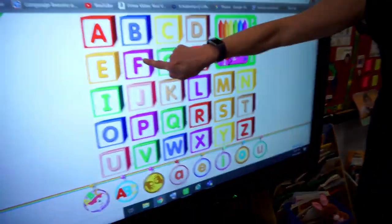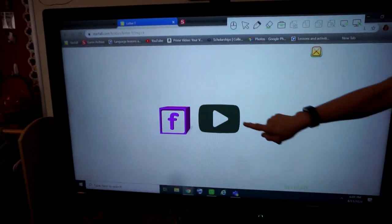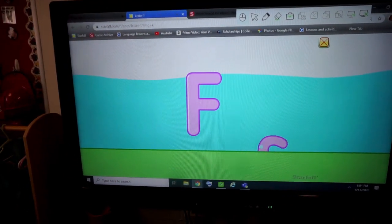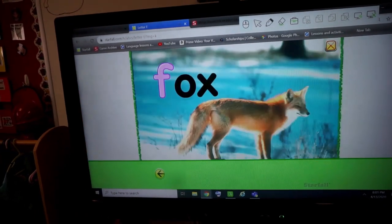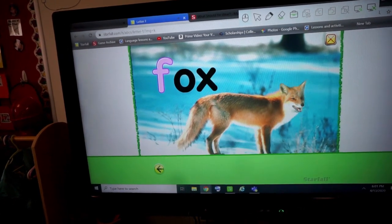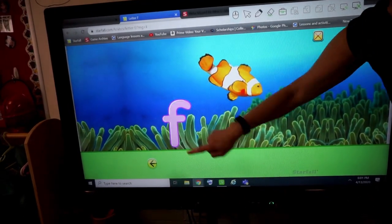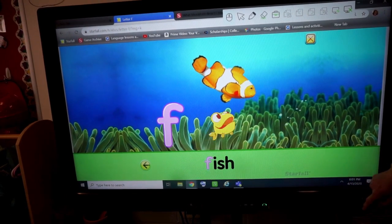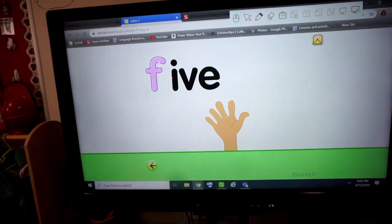Let's look at the letter F. Straight line with two flags. Candy cane and stick across. F. Fox. Fish. Fishy. What could this be?